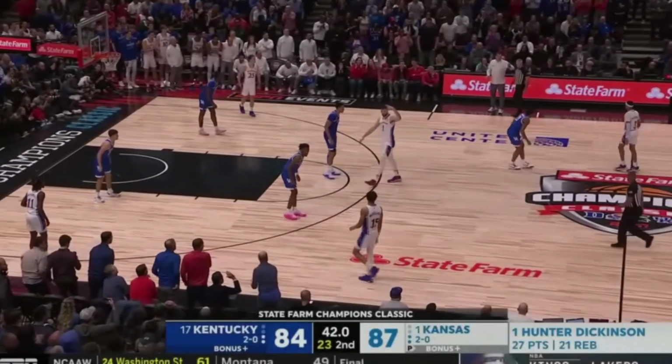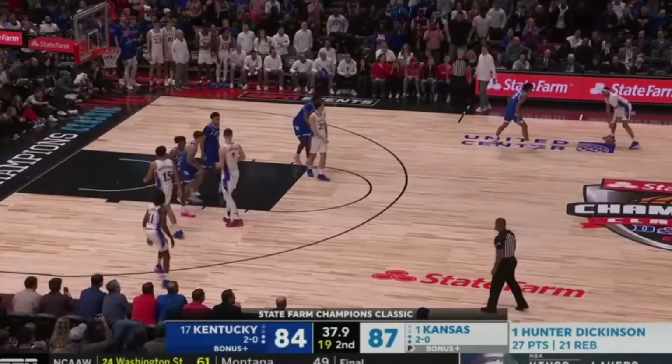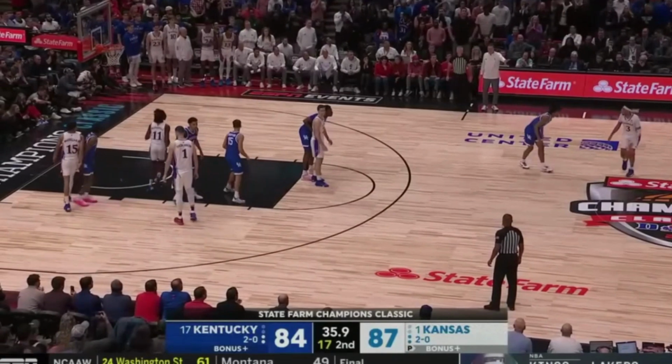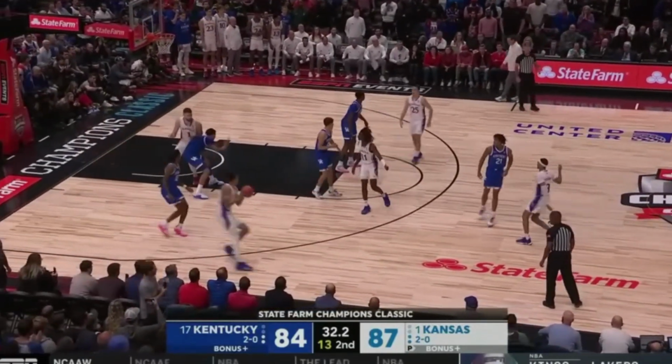In conclusion, I thought this was a very good game. I thought it was well played by Kentucky and Kansas, frankly, both. I would be optimistic looking at this game and see their potential from here on out.